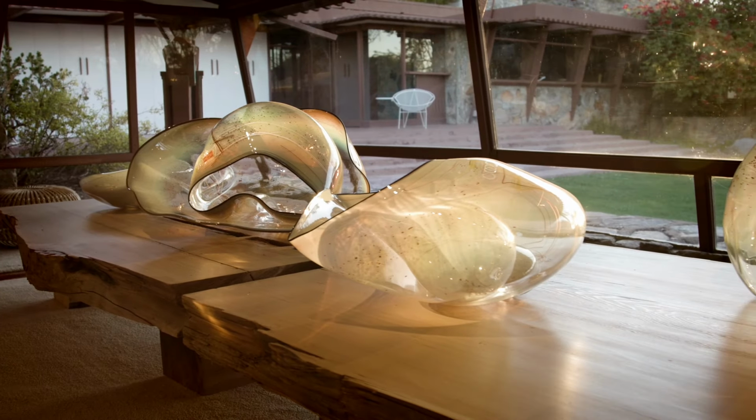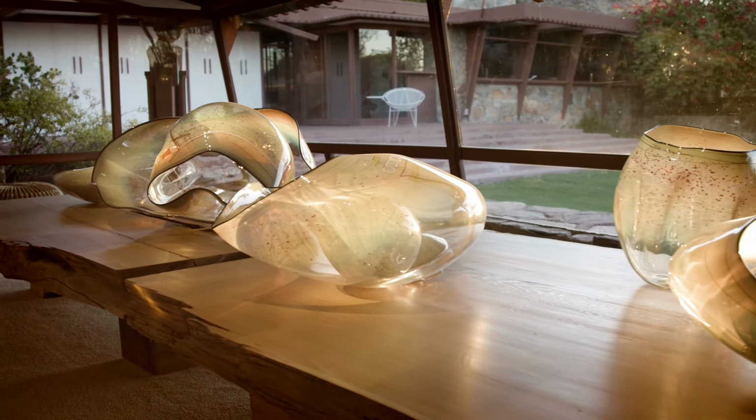For Dale Chihuly, this was a longtime dream to have his work at one of Frank Lloyd Wright's locations. Oh yeah, it's a dream come true. I mean, Taliesin West is such an incredible complex, and it's really a great honor to be able to make six installations.